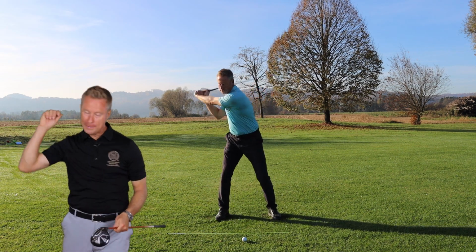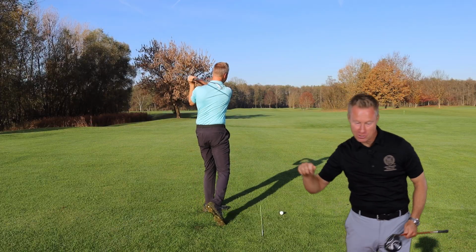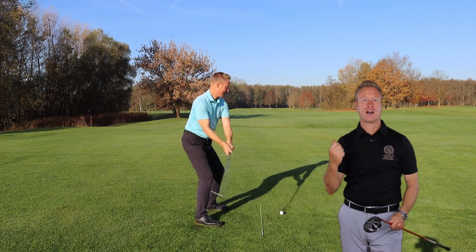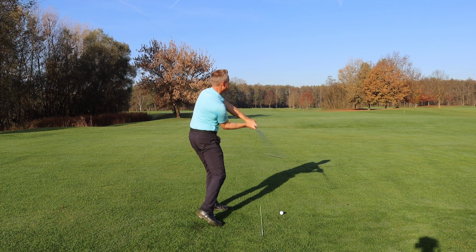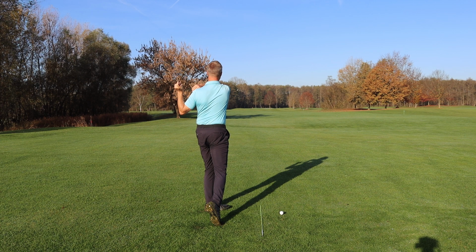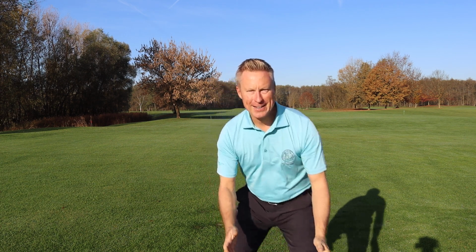Now, it feels like a whipping sensation as the centrifugal force is released through impact. Now, it's the speed and change in direction that creates the lag, because the wrists can't hold the force any longer. Now that is what you call whip.